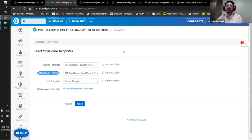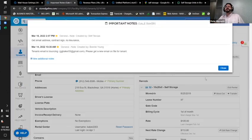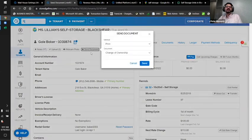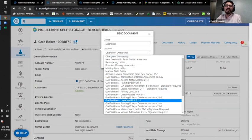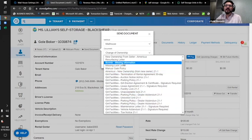And then if we go into a tenant, let's see, someone with a unit, we've also got mail house enabled for ad hoc documents. So if I want to send a document, I can click mail house here. If you want to send out your change of ownership, basically any of these templates you could send out through the mail house.